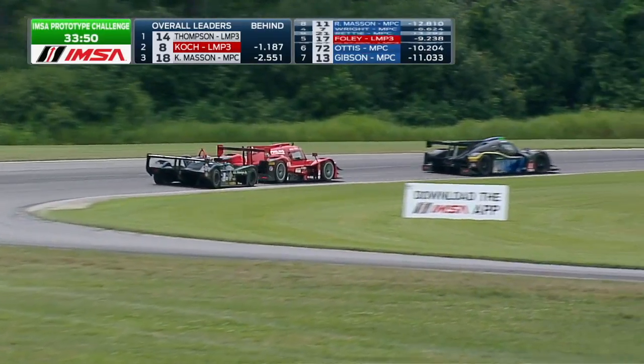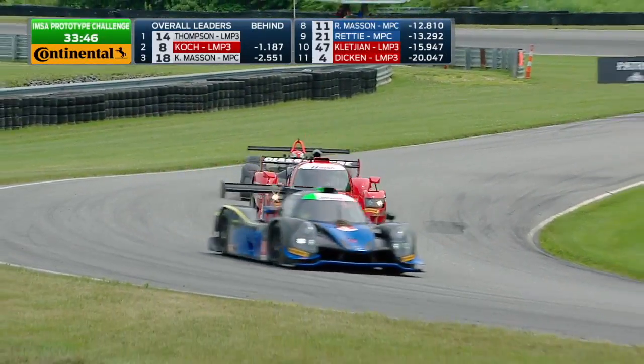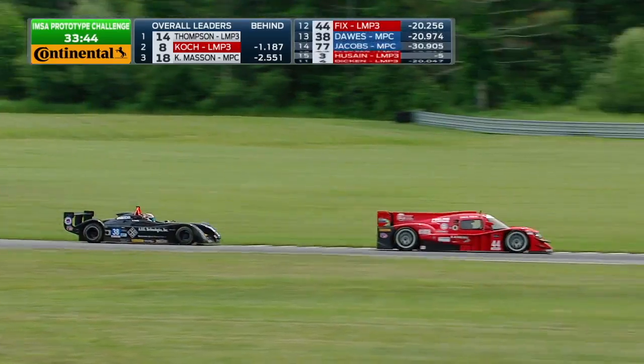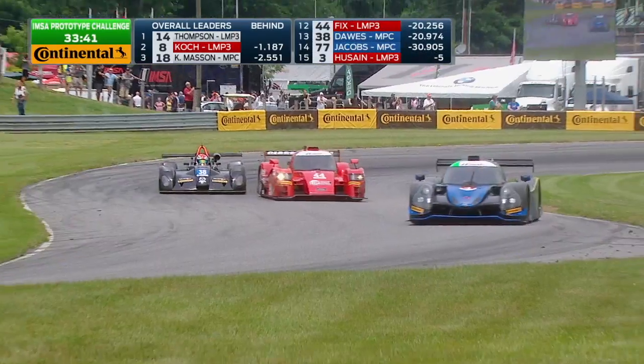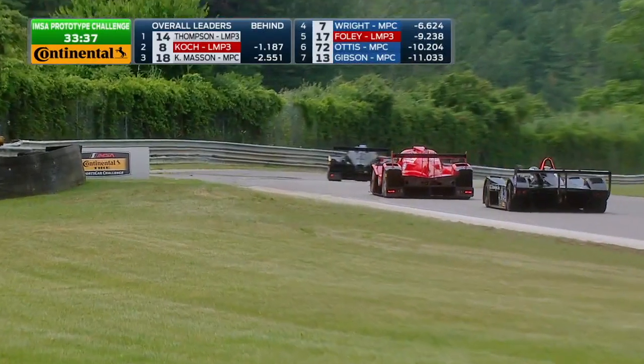So the LMP2 cars are open cockpit. That's how you can tell the difference between the LMP3. They are the cars with the closed cockpit, so the windshield and all that. That makes it an LMP3 car if you are perhaps new to watching this form of racing.